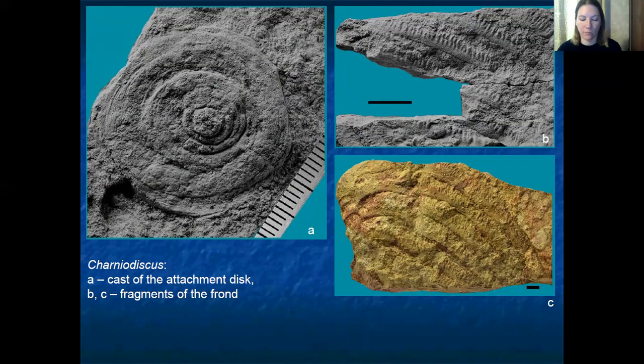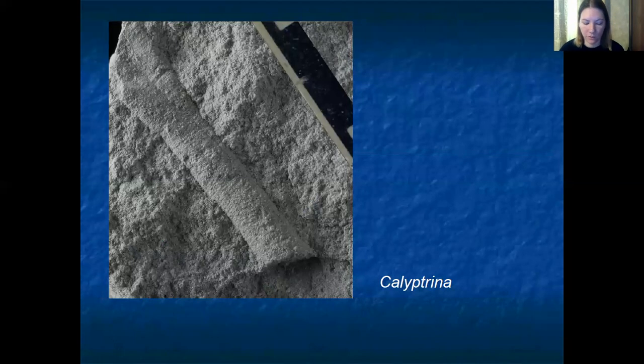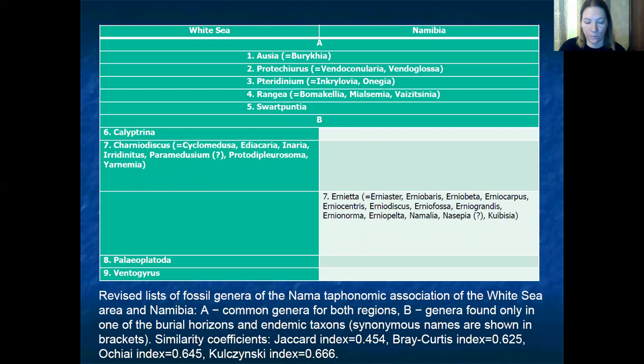Two more genera which are absent in Namibia are Charnodiscus, both attachment discs and imprints of the frond, and a tube-like fossil Calyptrina. Comparison of the revised lists of fossil genera of the Nama style preservation of the White Sea area and Namibia shows an extreme similarity of Nama and the White Sea. The values of different similarity coefficients range from 0.5 to 0.66.